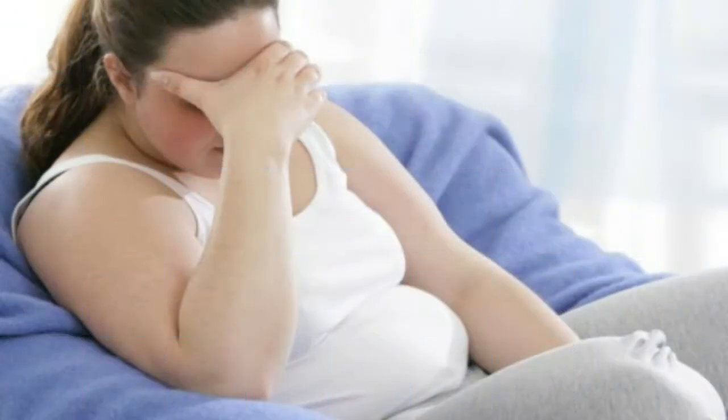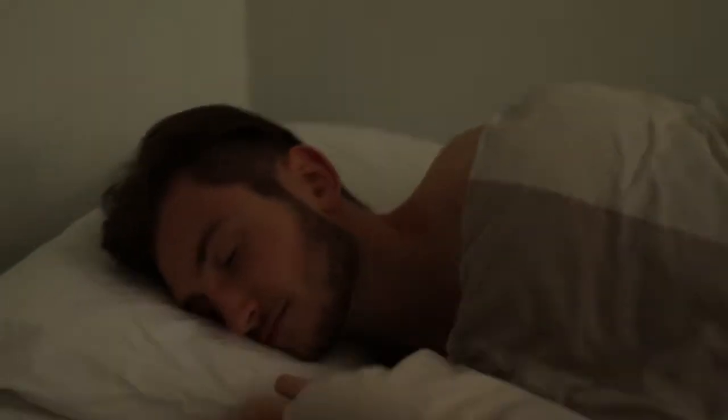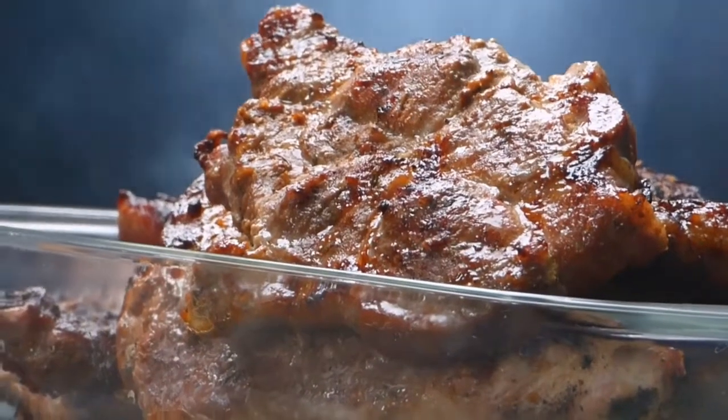If you get enough sleep then your hormones will remain in a proper balance. But if you don't get enough sleep, it may lead to increased cortisol and decreased testosterone, which can result in fat gain and muscle loss. You should have a good sleep, at least 6 to 7 hours per night, to ensure that your body can surely lose its fat and build new muscles.